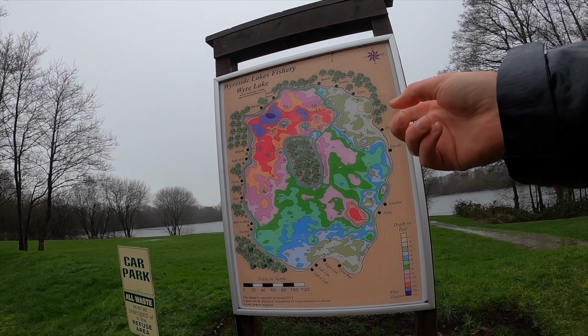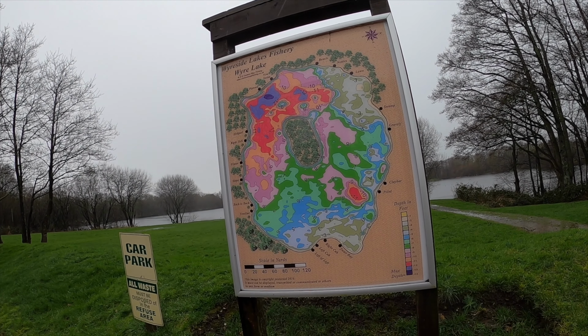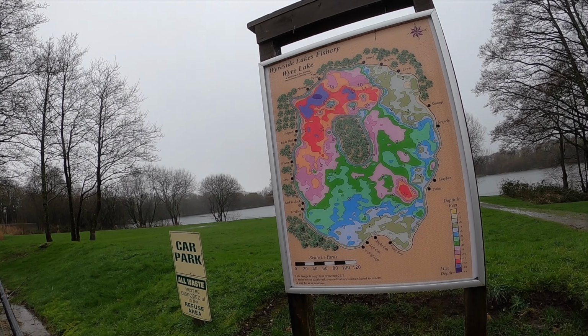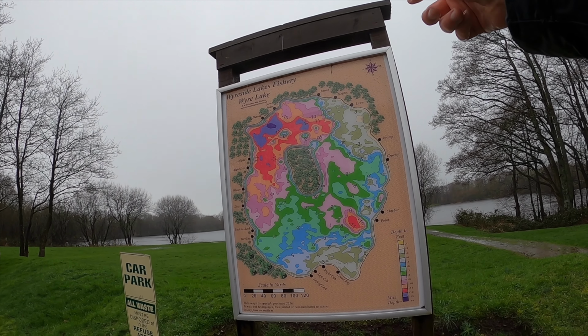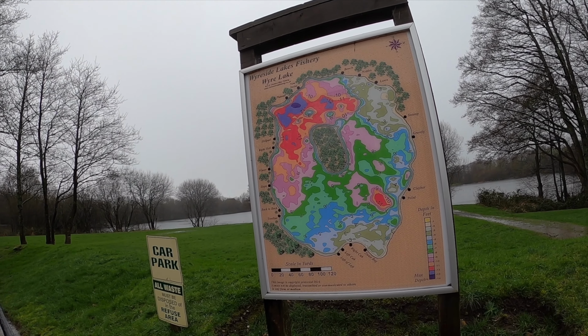So I'm heading on to the second lake. You can see the depth chart here. As expected, today is going to be pretty hard because of the weather. No bites on the first lake, so I'm just going to hit this one, cover around the deep end at the top, then come back, have a bit of lunch, and then try another.